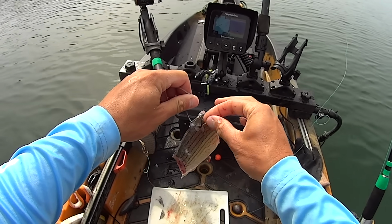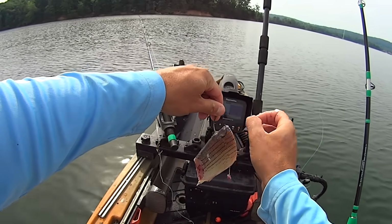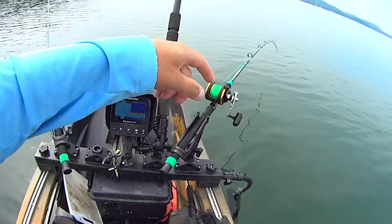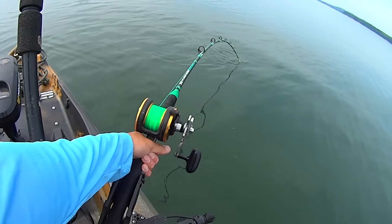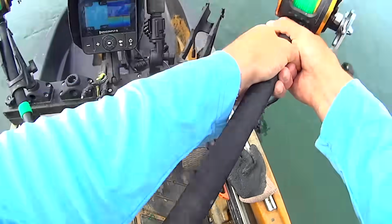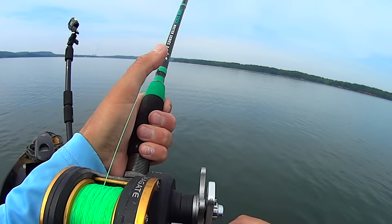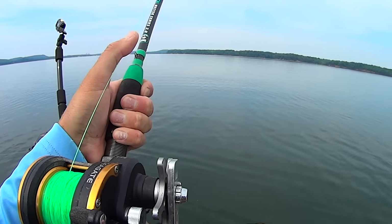All right, finally, got this bait on here. That's what's going to go down next. There's that chunk of white bass, and we'll see what we can get on it. There goes the white bass midsection. There it goes, boy. He's pulling. Look at that, buddy. That's a better fish. That's a better fish right there. Yes, sir. That's a little better quality.